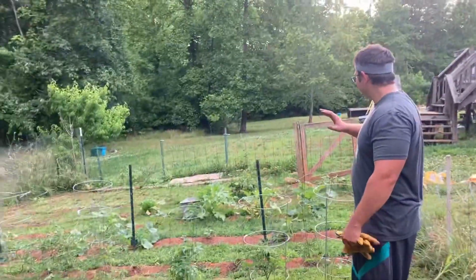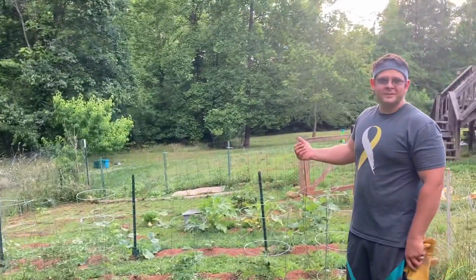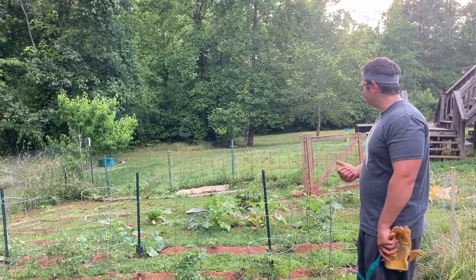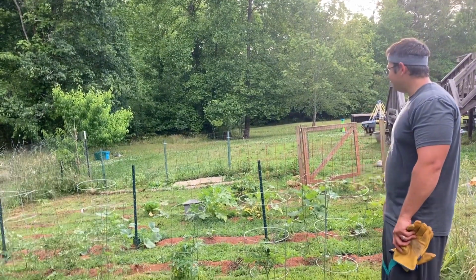But the majority of the garden's over here. So that's all the stuff that we planted. So that's the garden this year so far. This is probably as far as it's going to get this year, but that's the garden.